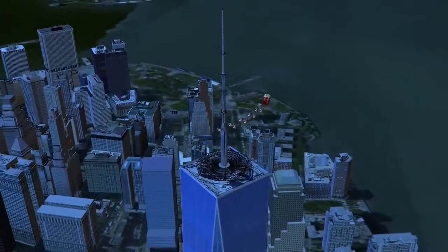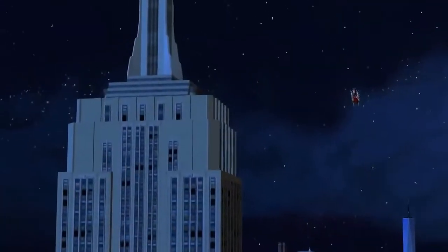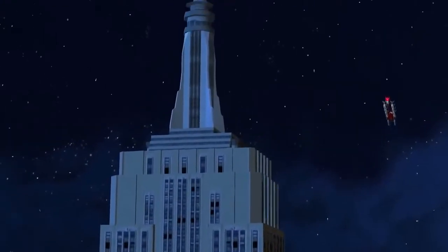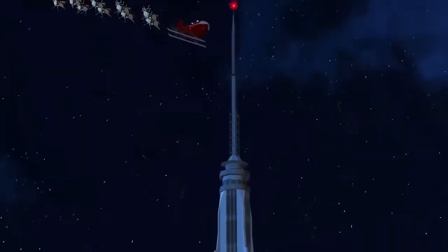More holiday films have included New York City than any other. Where will Santa go after he's done delivering presents to the city that doesn't sleep? Keep tracking with NORAD to find out.